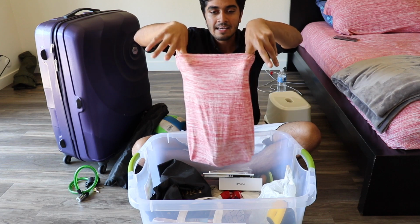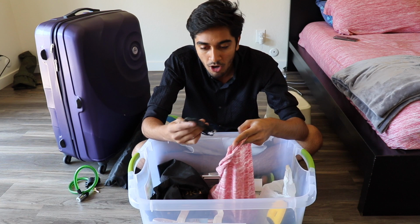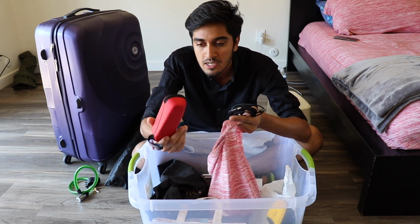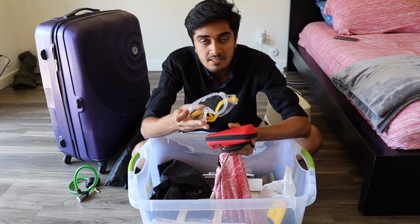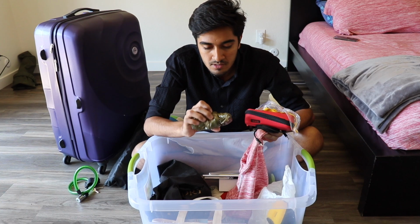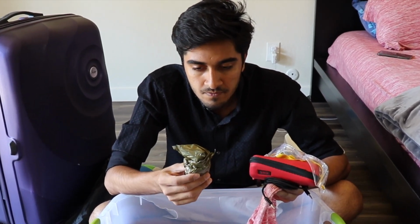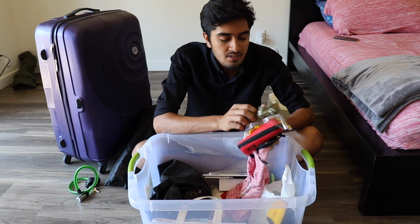Now this red bag is my electronics bag. I have an aux cable which I don't use. I have some sunglasses which I don't use. I have a chemistry glass which I don't use. I have, what's this? I think it's what's it called?